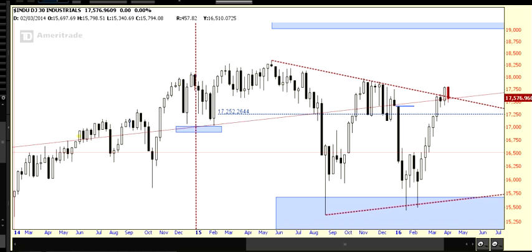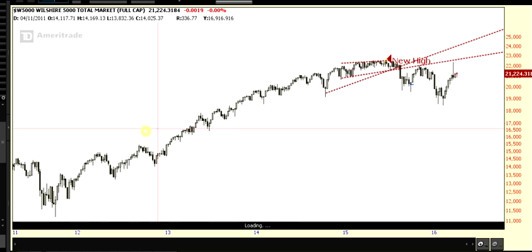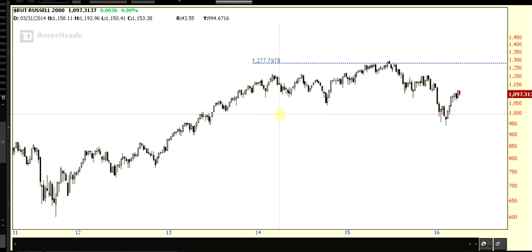If you look at the Wilshire, that's the Wilshire. You can see this doesn't look like a triangle. If you look at the Russell, I'll zoom in next time.